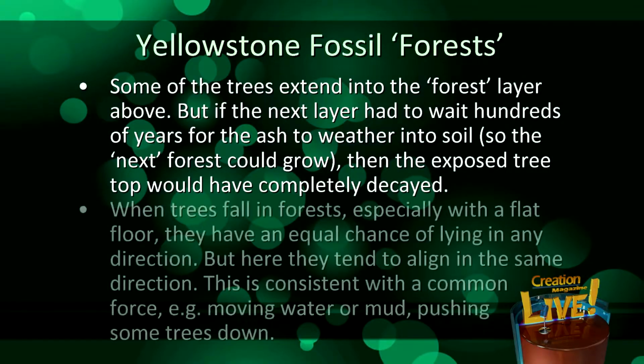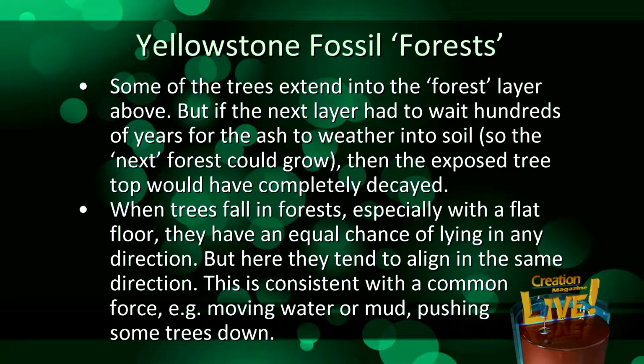Another problem, when trees fall in a forest, especially with a flat floor, they have an equal chance of lying in any direction. But here, they tend to align in the same direction. This is consistent with a common force, like moving water or mud or wind, something like that, pushing the trees down. So that doesn't fit with the long age explanation either.